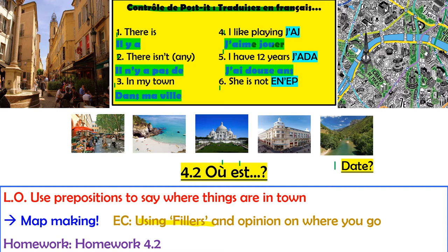And then, she is not. So this is our verb that we're using today, the verb être, to be. So je suis, I am. Elle est, she is. So she isn't: elle n'est pas. Guys, if you got number 6, you've done it really, really well. I'm very impressed with that. If you didn't, we're going to revise this verb today.